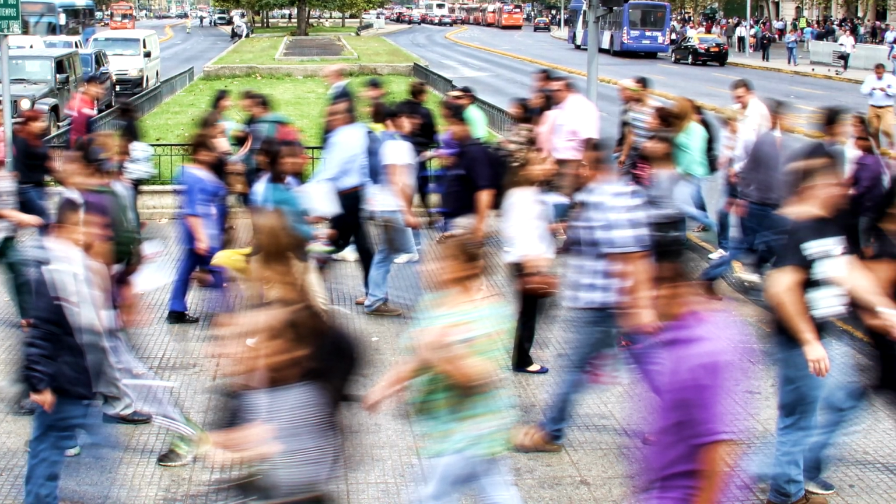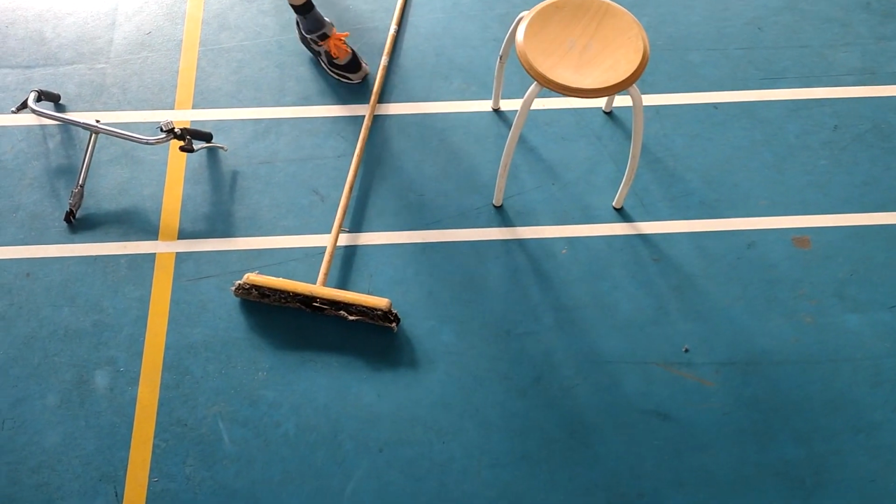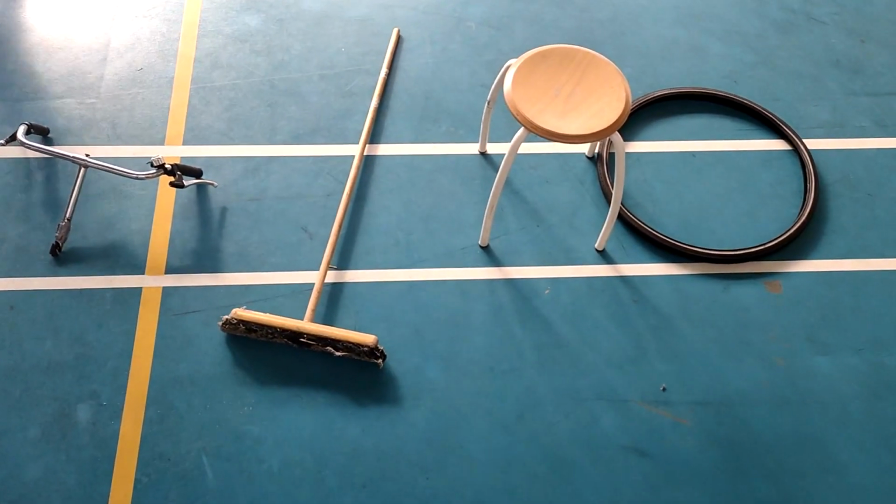Good point. Also, the winner of each episode will be taken out in public. Nice. Okay, let's take a look at the first contestants. We've got a Dutch bike handlebar, a broom, a stool and a tire. Let's ask ourselves the ancient question: will it bar?